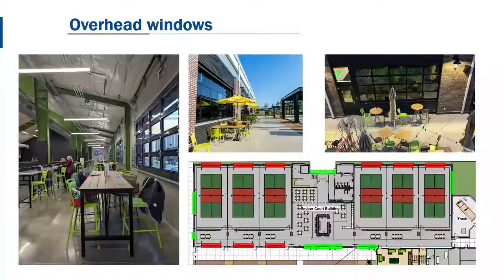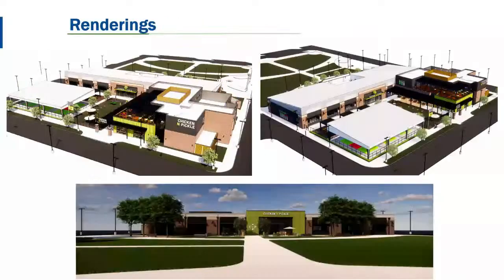These are some examples of the elevations shown here. The windows highlighted red are all of the roll-up windows, and the ones highlighted in green are standard glazing windows or doors. These are some of the renderings of the overall project. All signage shown in these elevations and renderings will be reviewed as part of the sign permit process.